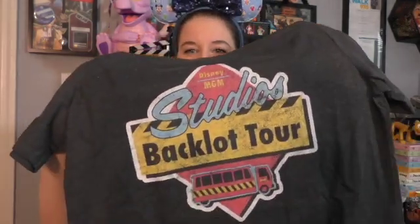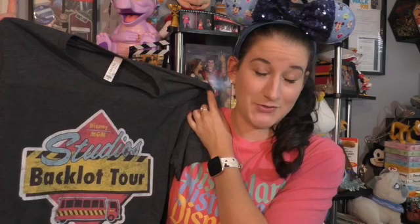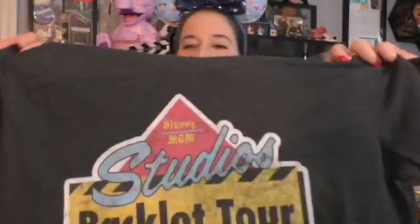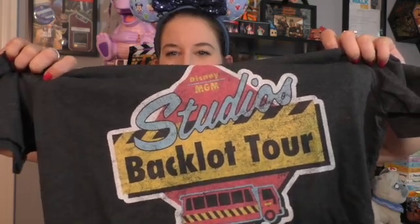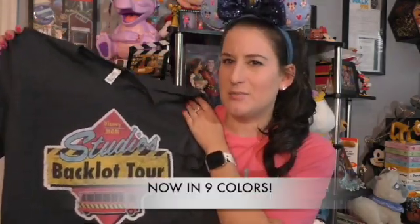So I did get this darker colored shirt with the logo. This is great. I feel like this is very subtle. Sometimes you don't want to be too in your face, Disney. I'm usually not the type of person, but sometimes there are days or there are people who don't want to be, and this is definitely a more subtle one. It does say Disney MGM, and then it says Studios Backlot Tour with the ride vehicle. Oh, I miss this so much. This is the same material, Bella and Canvas. It's just a darker one. I think this was the only color this was available in, but I liked this in a darker tee. There's just some patterns you like better in the darker colors, right?